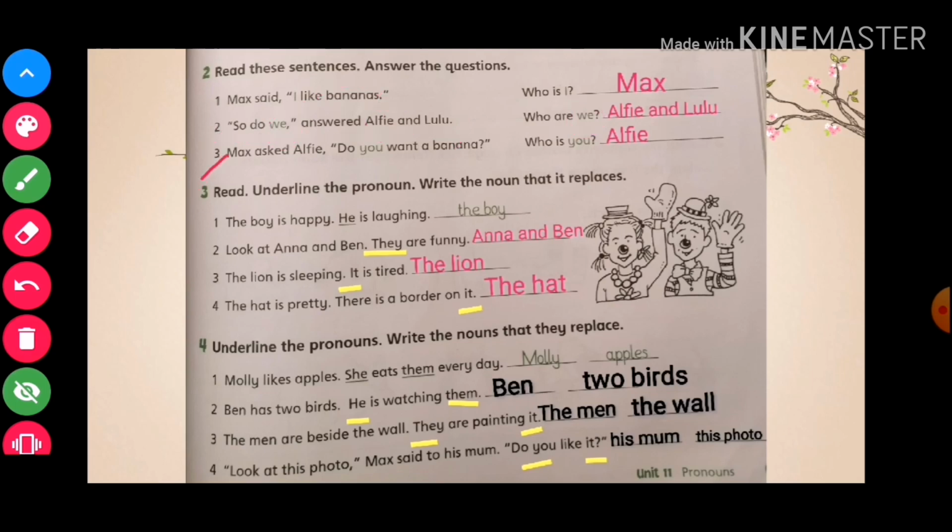3. Max asked Elfie, Do you want a banana? Max asked Elfie, so the pronoun you refers to Elfie, right?